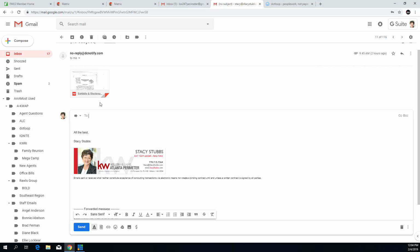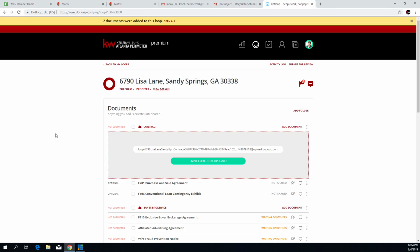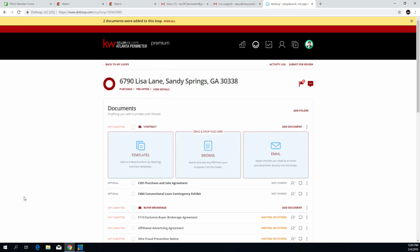Gonna forward, Control V, send, ta-da. All right, so it's coming, it's coming. So that's how you get. Now, you can get an email with some information. Oh, the lender should have had their pre-approval letter attached to an email. You can download it to your computer and then click browse and, you know, go in and find what it is. But with just 2 clicks, you can just forward the attachment on the email to the loop.